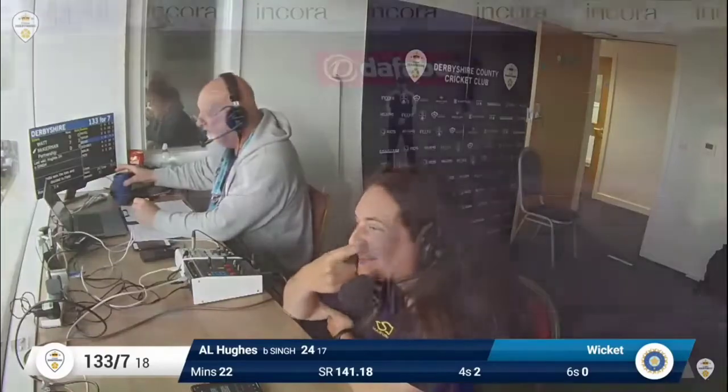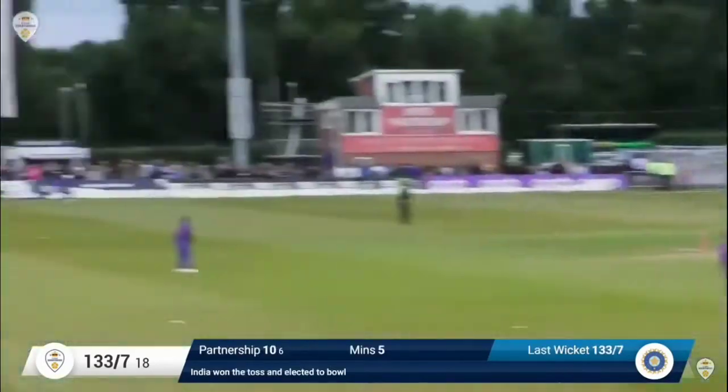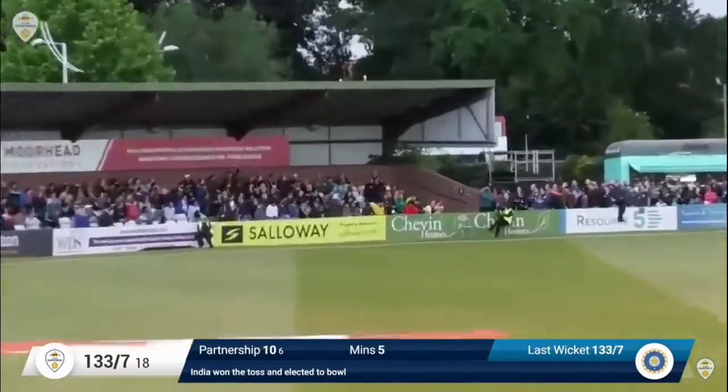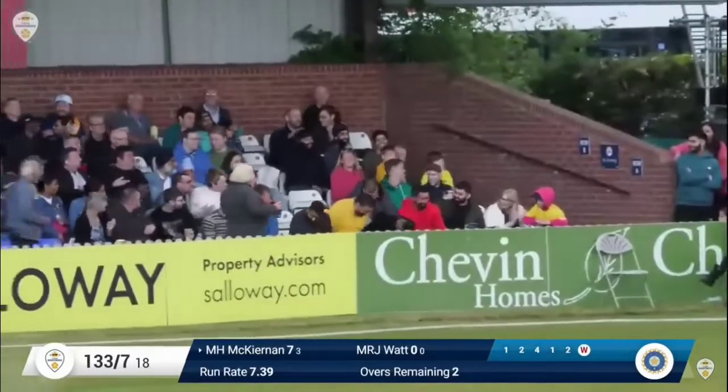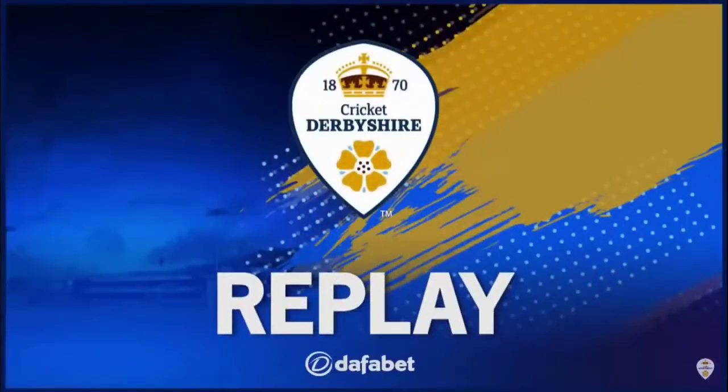They were absolutely horrific. Here is Khan bowling his second over. That's been lifted. That might go all the way for 6. It has gone all the way for 6 from Matty McKiernan out towards deep backward square leg into the East Midlands Demolition stand. It was banged in short by Avesh Khan.